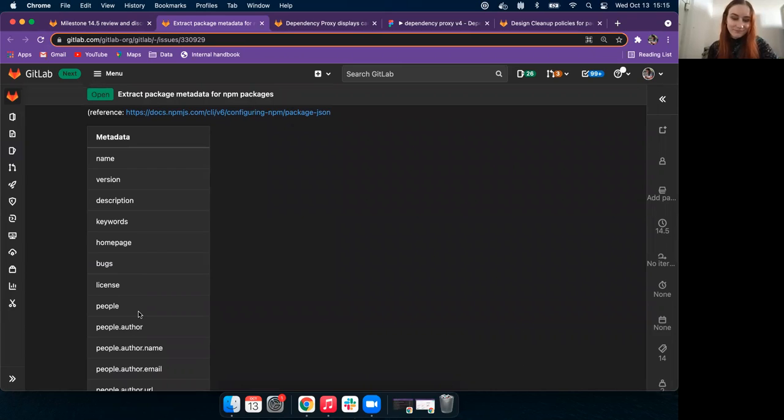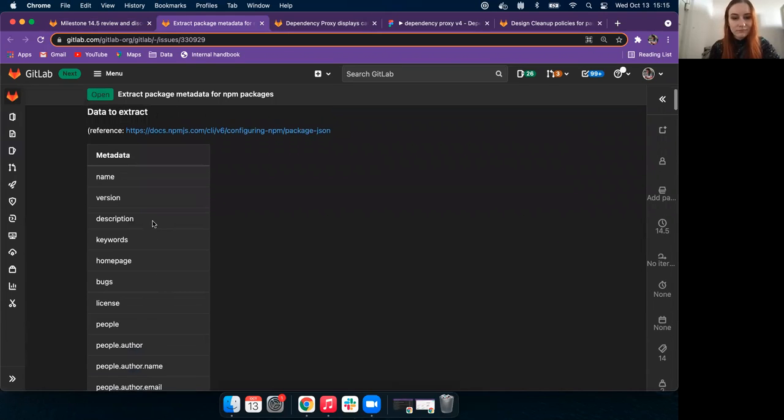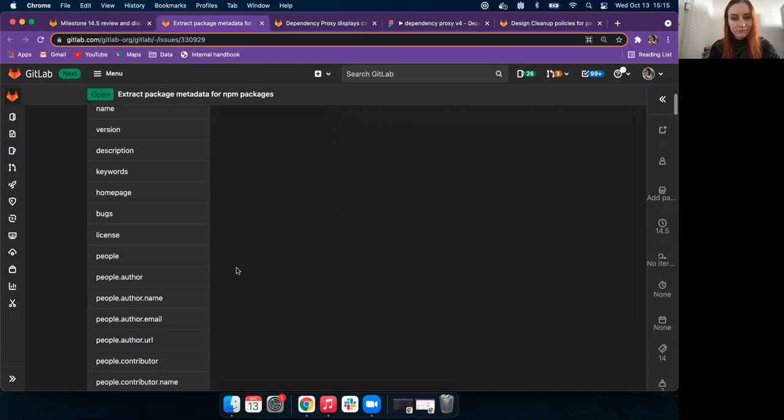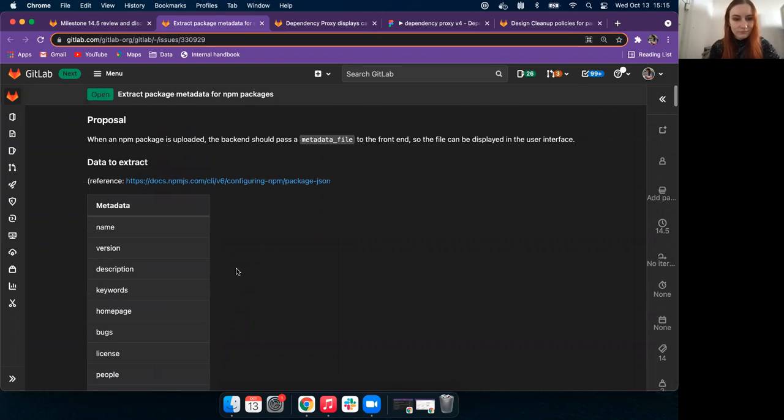And really, until this data is available in the API and eventually in the user interface as well, it's hard for us to be the single source of truth for your package registry. So this first issue that we'll work on, we'll extract all of the data and add it to the API response. And then in a future issue, we'll consider adding it to the user interface as well.